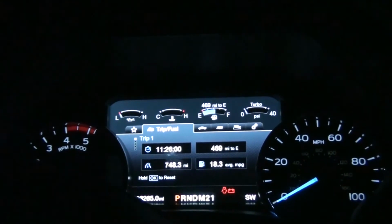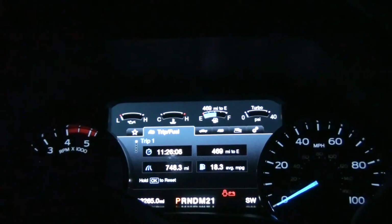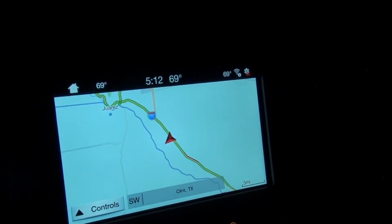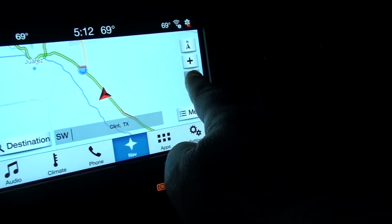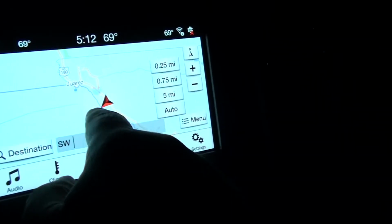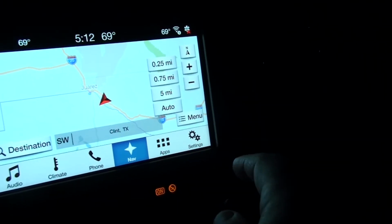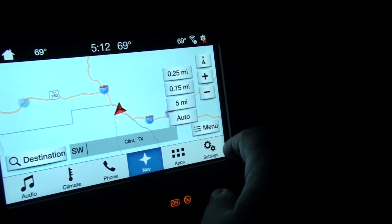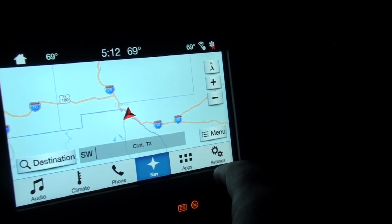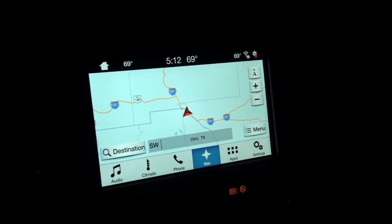Oh, by the way, before I forget, the actual time changed on my vehicle, which is right there. It changed, and you can see where we're at in the map. So you can see there's El Paso, but the time changed automatically as soon as I went through the time change. So that was cool.